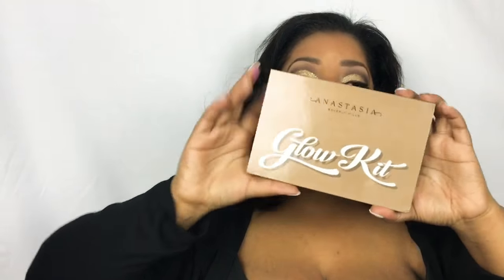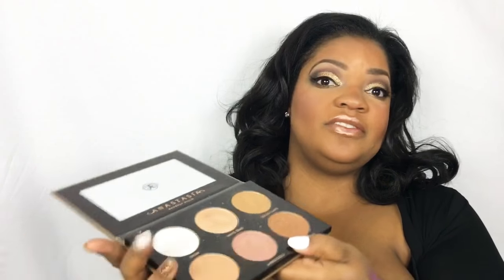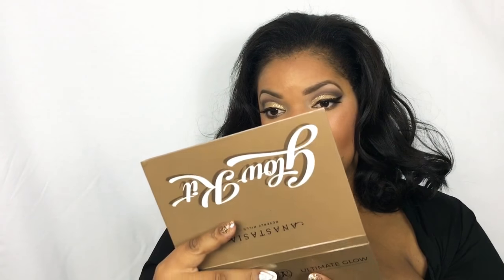Now, on to more pricier items. This is my Anastasia Glow Kit. And not only do I live for the mirror, because it's such a huge mirror, I always take this traveling because I just love the mirror. Oh, actually, what's up with my nose? Oh my god. Yeah, I just love the mirror.